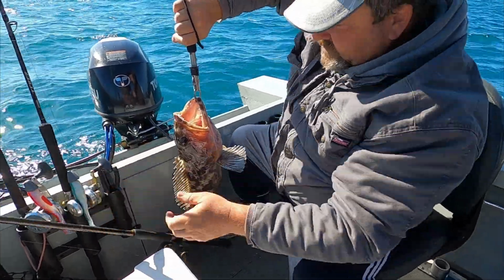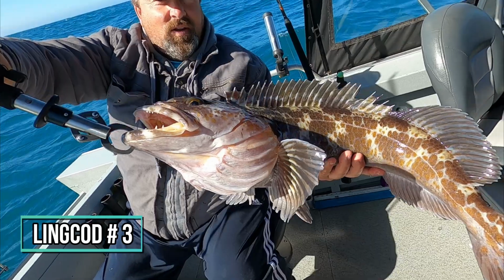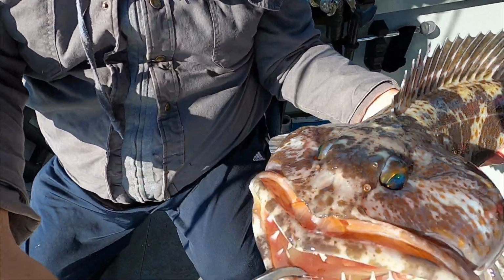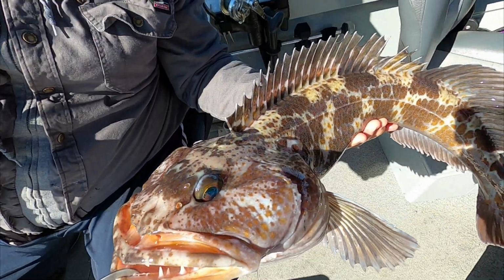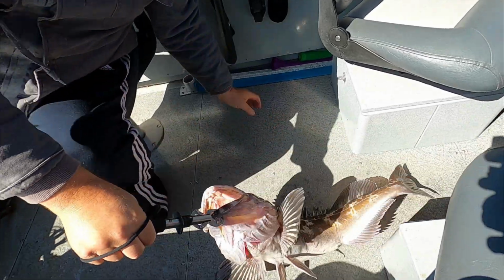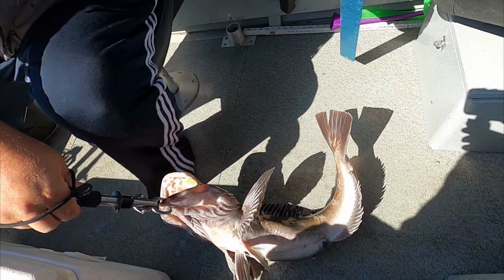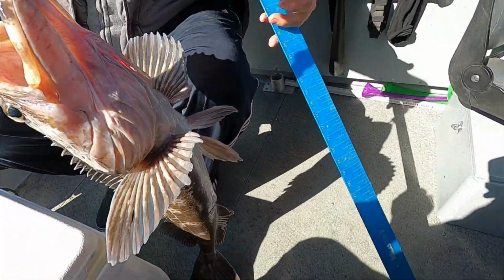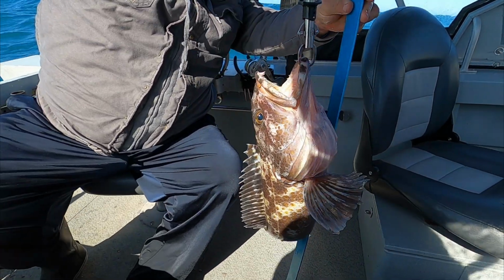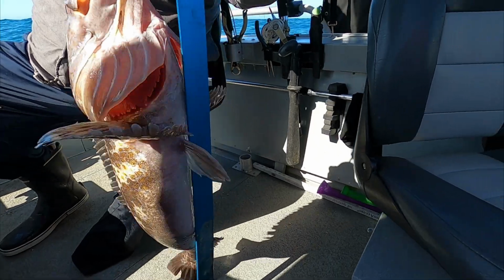All right, let's get a close-up of this baby. Look at that guy. Doesn't that look like a dinosaur? Oh my goodness. That is beautiful. Let's pull a tape measure, see what he got here. You don't want to get measured, do you? It's over 30 inches.